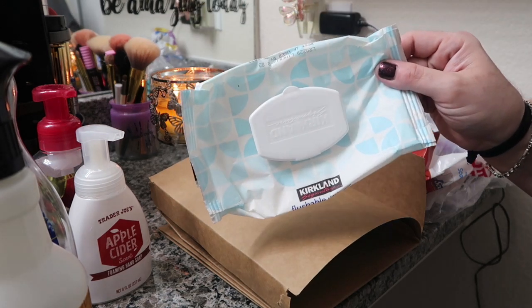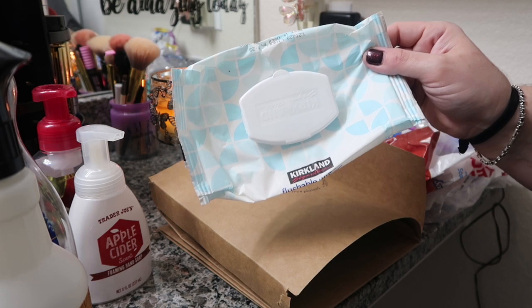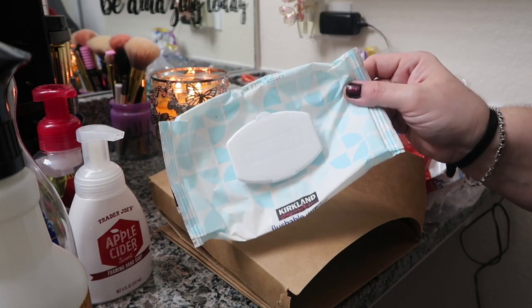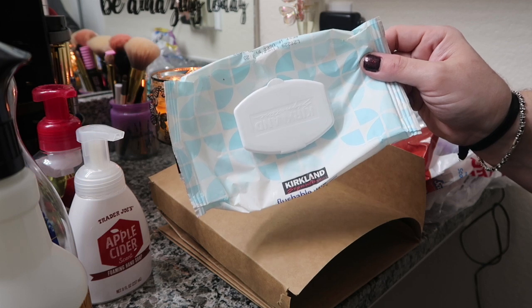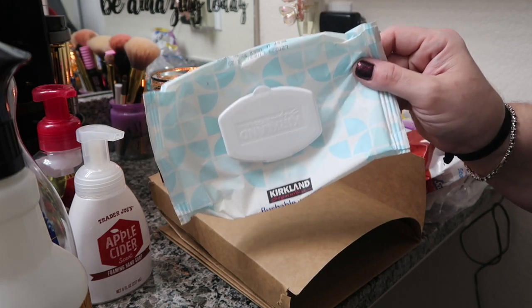But the Kirkland Signature is a nice sturdy wipe for the price, and all you need to do is just toss it in a garbage pail when you're done with it. I feel like these just do a really nice job for the price. And there's a lot in the box. Plus they give you a few packages of travel wipes every time you buy a case of them. So I love the Kirkland Signature Wipes from Costco.